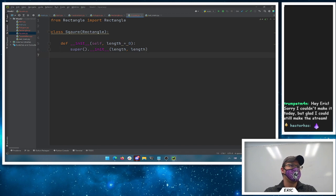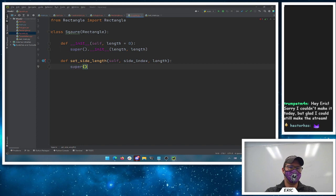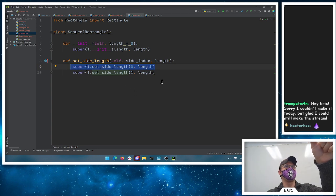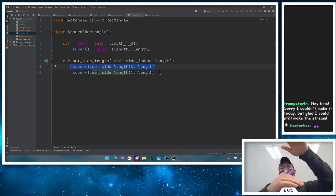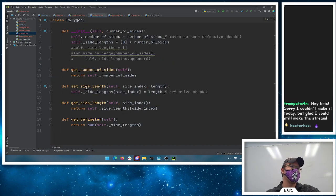Other than that, square doesn't do anything else different except that you can't change length and width separately. So I need to again override the set side length here. This time I'm going to call super set side length given the length. So index 0 and the length, and index 1 and the length. I'm going to set length of the parent rectangle class, which will set 0 and 2, and then I'll set width to the same length, which will set 1 and 3. So one call to set side length of a square turns into 4 calls to the polygon set side length, right? One for index 0, one for index 1, one for index 2, one for index 3.